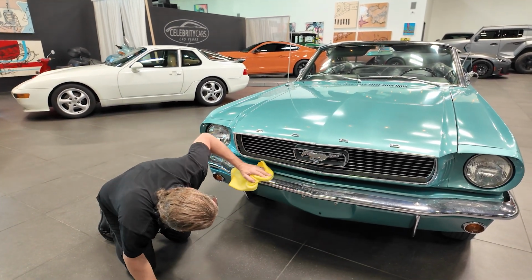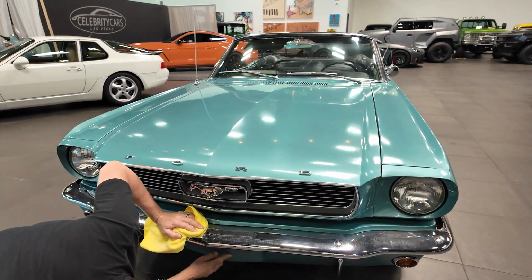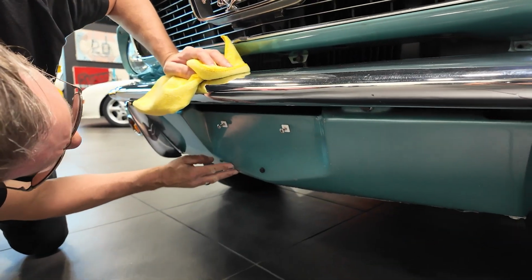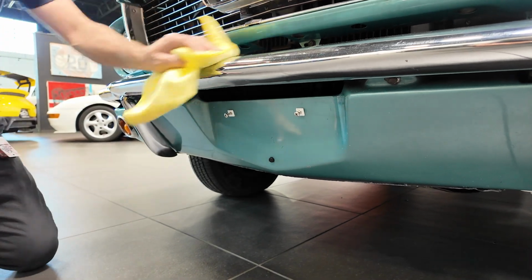Okay, working my way down here across the bottom. We got screws here for license plates. Every once in a while, I see a little mark down here, but nothing to write home about. No big bangs, no big gouges. Every once in a while, I just see a little chip, little stuff all the way down here.